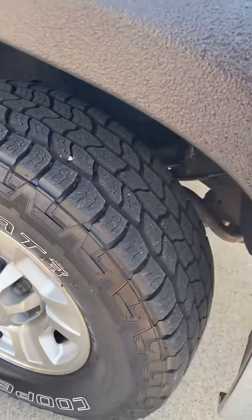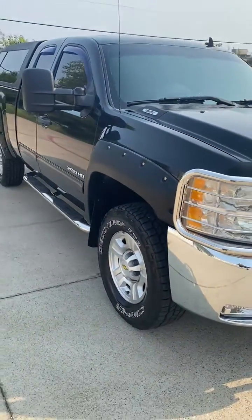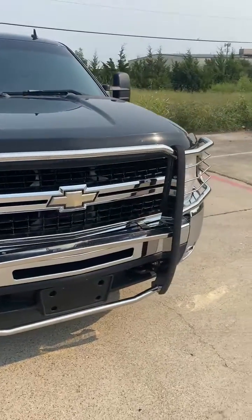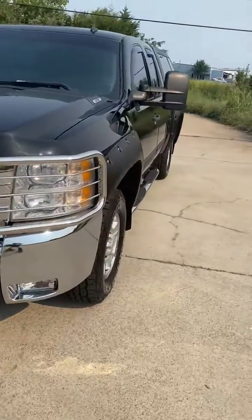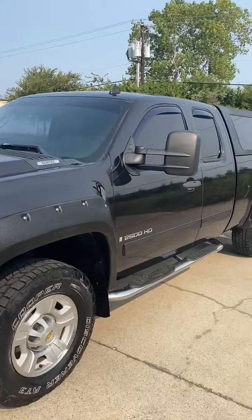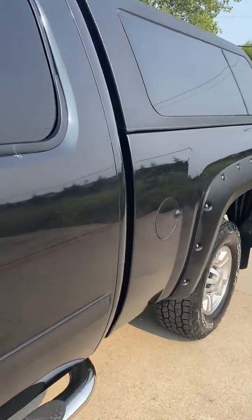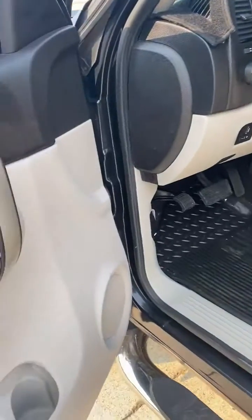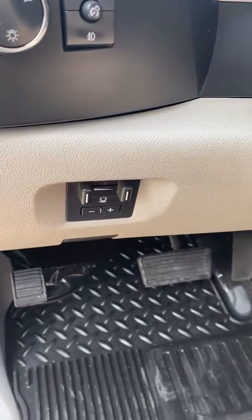Brand new tires. Grill guard. Truck is absolutely stunning. Super sharp truck. Leather interior is in great condition. Power windows, locks, mirrors, and cruise. As I stated, it does have an upgraded tow package.